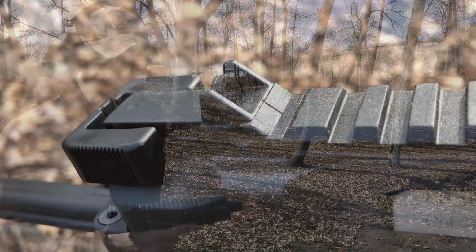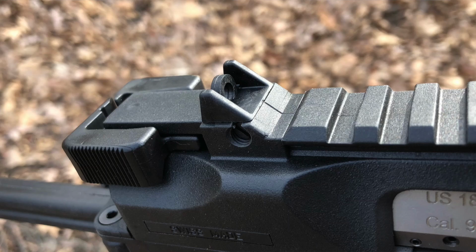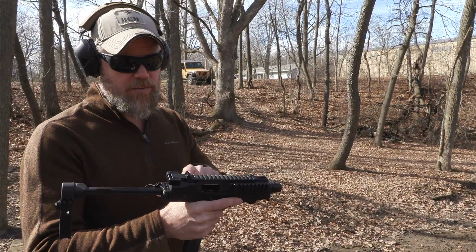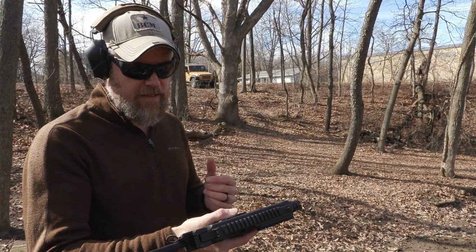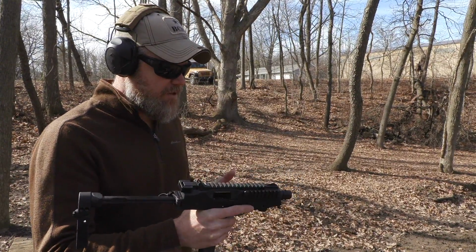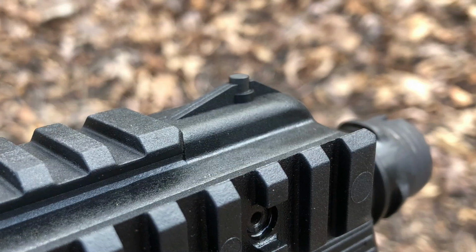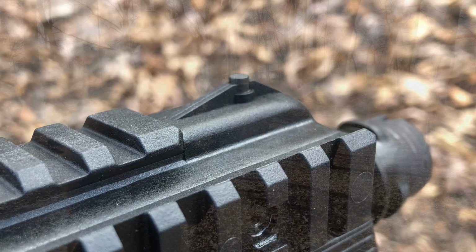All right. Now the sight's the same. I'm going to put a red dot on it. The gun's definitely set up for a red dot sight. It has very minimalistic sights. You can adjust the rear sight for windage. As far as I can tell without reading the manual, there's no adjustments for elevation. You just have a very rudimentary front sight post, which is just that, very rudimentary. So let's see if these little sights are on right out of the box.